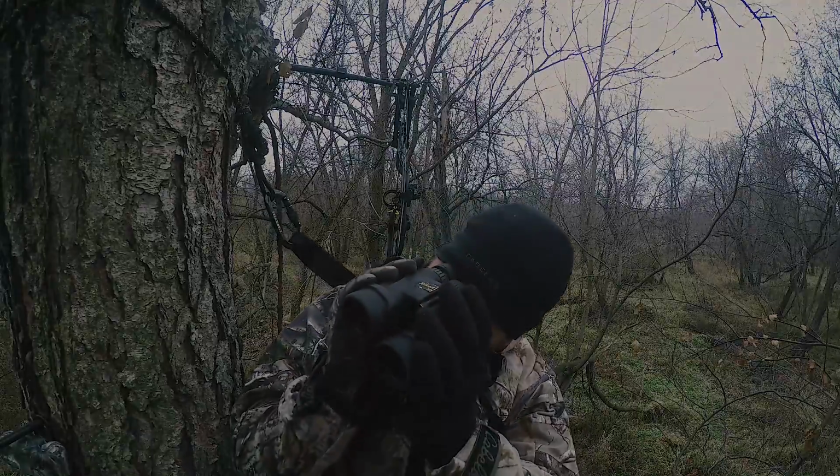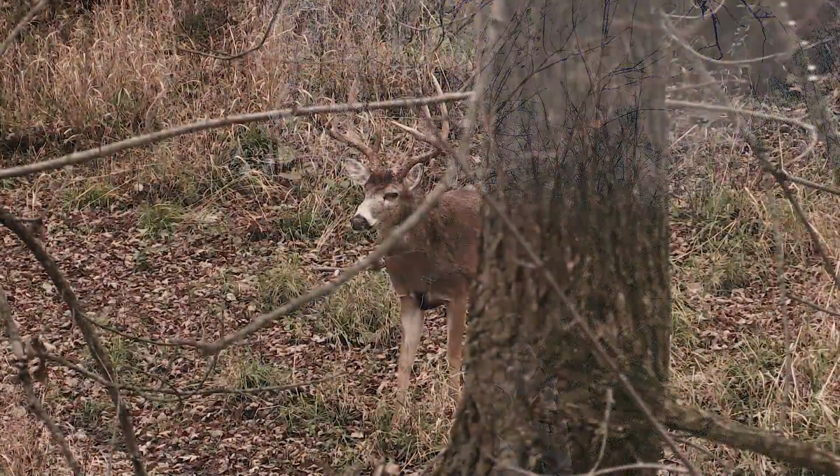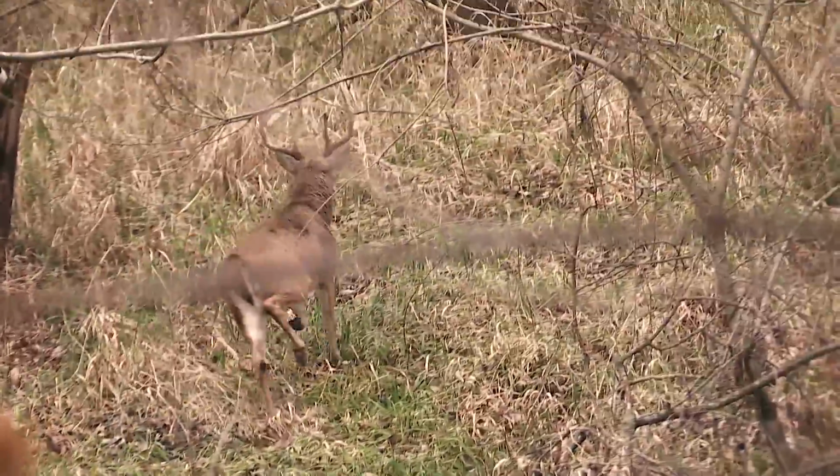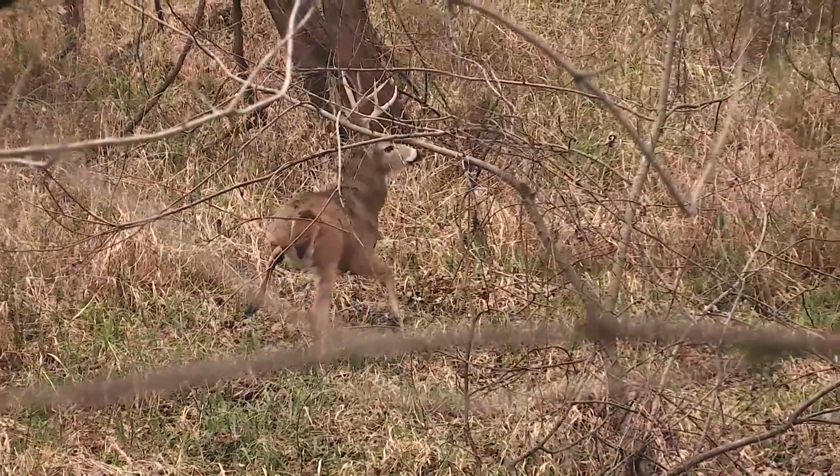The deer were moving this morning. Jared said he had a really good hunt. Had a shooter buck at close range, but wasn't able to get the bow and the camera all organized. He was self-filming, so that was encouraging.